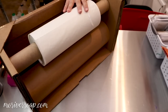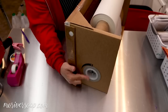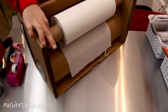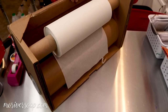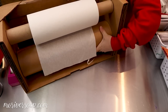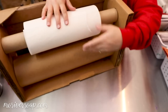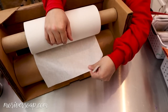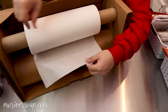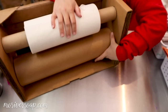I don't know how big, so compared to this, it does have a fairly large tube inside, but I can't really see how much is left. But I'm guessing this is like the consistency, like if you go to the doctor and they pull the paper out, kind of like that.